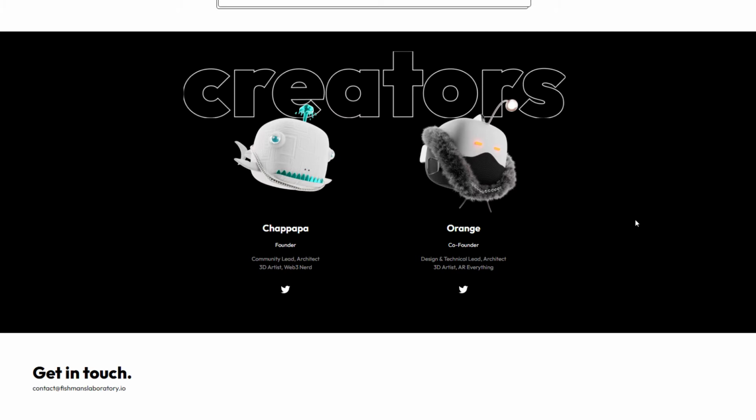And the last thing on their webpage is their individual team member profiles. So you can go here and check out their individual Twitters if you want to get a little bit more information. Overall, I really love the art style of this. Really excited to see what they can create, but art style is right up my alley. I really like what they're doing here.